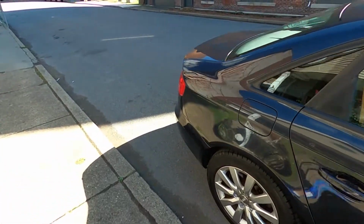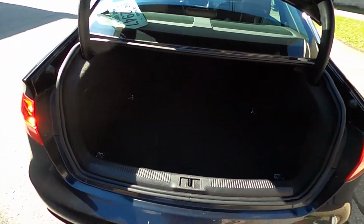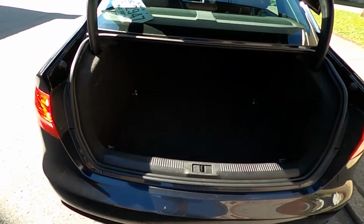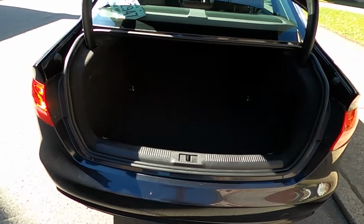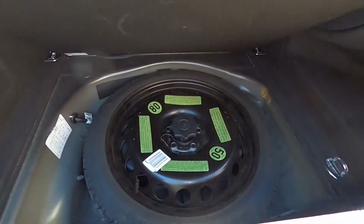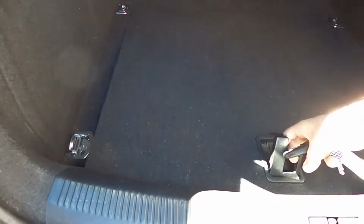We'll look in the trunk first since I'm already out here. Boom. Nice big trunk. The coolest thing about sedans, one of the many reasons I don't like SUVs as much as sedans, I know I'm in the minority in that these days, is having a nice big trunk like this. I mean, I know in an SUV you have a good bit of space too in the back, but it's not the same. Got the spare tire there, got all the tools, see the jacks down there.